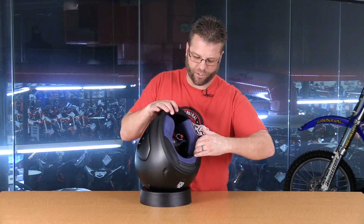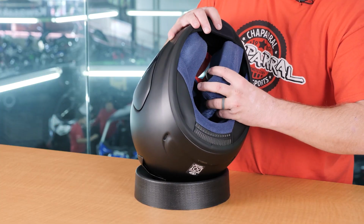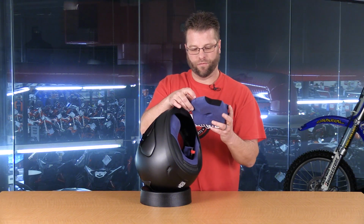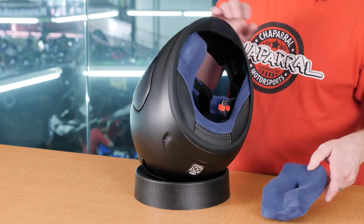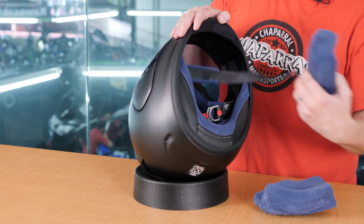You're gonna start by putting your hand in between that cheek pad and the EPS liner. Go ahead and pop it out. It's a really easy maneuver. See here, there's a 25mm cheek pad here on this side. We'll do the same thing over here on the opposite side.